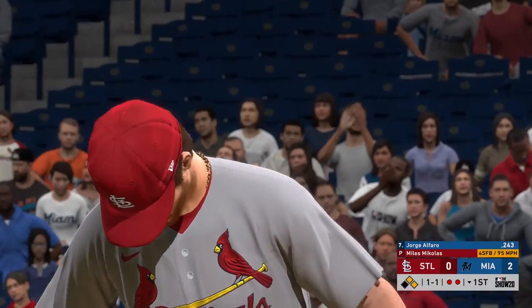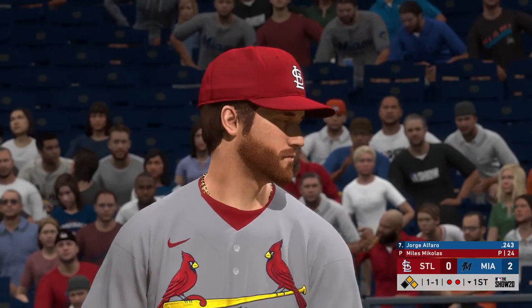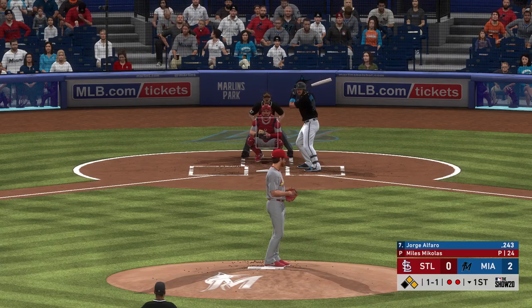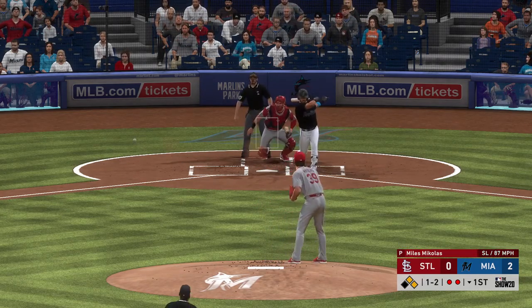Michaelis is sort of a curious case as a starter. Usually doesn't walk many guys, but at times he ends up giving up his share of hits. The translation on that is that he throws a lot of strikes, but oftentimes they are hittable strikes. One of the keys, Matt, you'll have to watch from this guy.